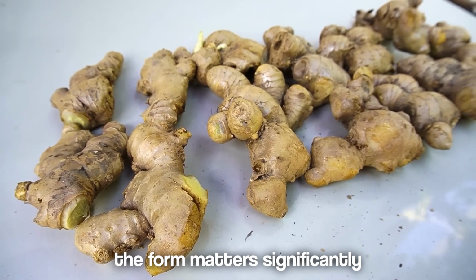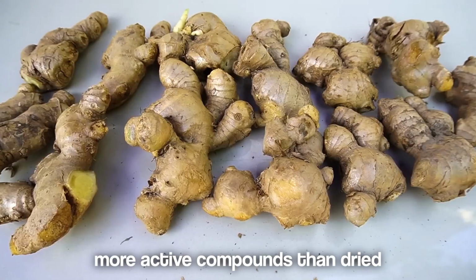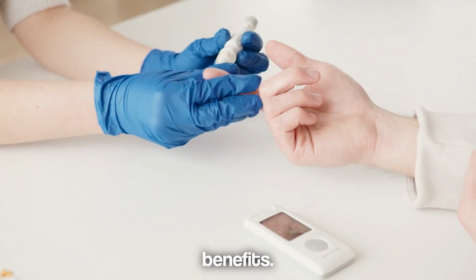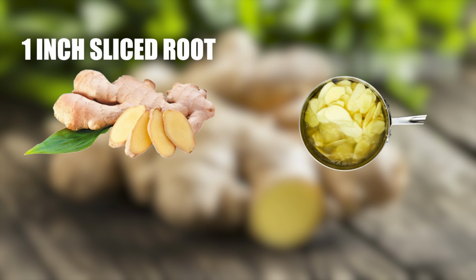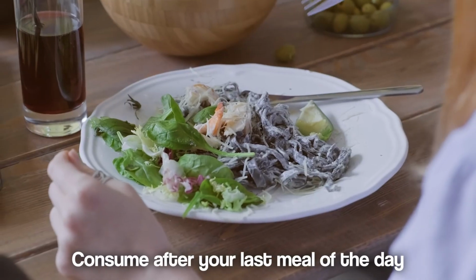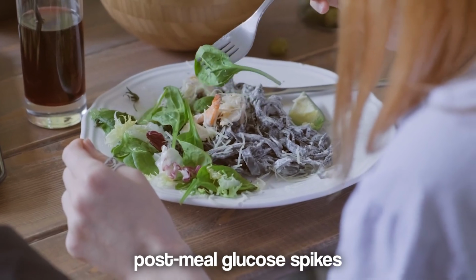The form matters significantly. Fresh ginger contains 2 to 3 times more active compounds than dried powder because some volatile compounds degrade during drying. For maximum blood sugar benefits, use 1 inch of thinly sliced fresh ginger root. Simmer slices for 5 to 7 minutes in water. Allow the mixture to steep another 5 minutes before drinking. Consume after your last meal of the day to slow carbohydrate absorption and prevent post-meal glucose spikes.